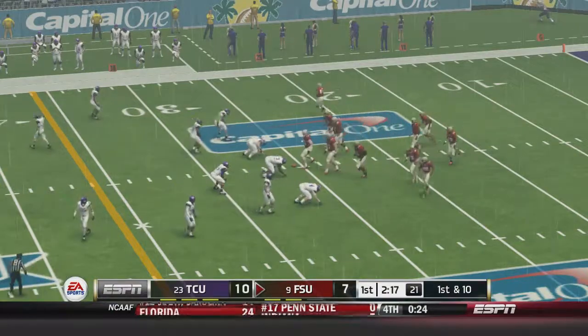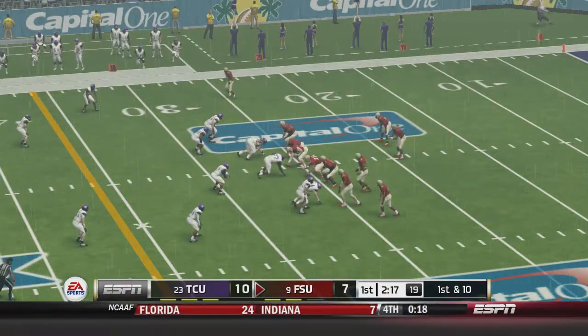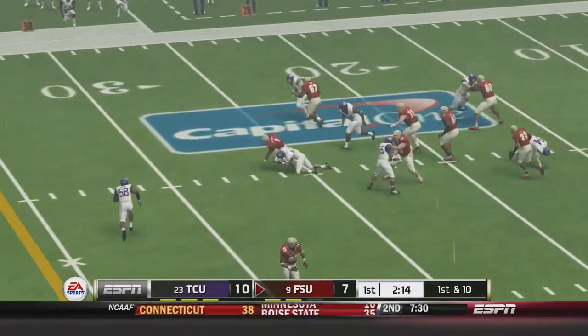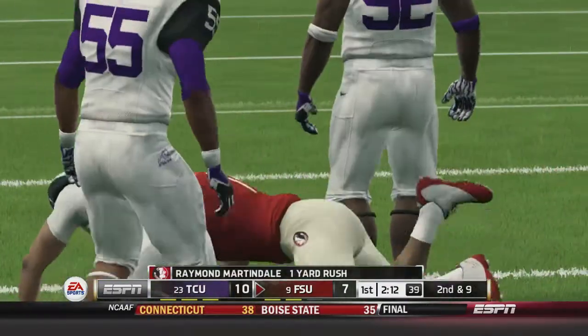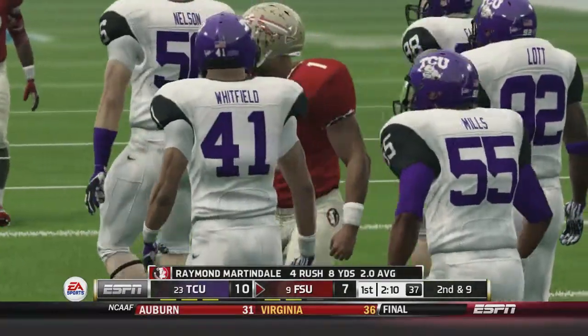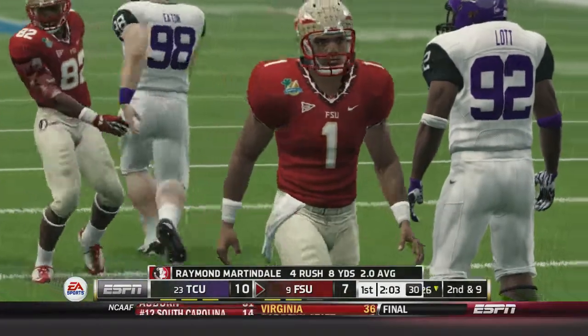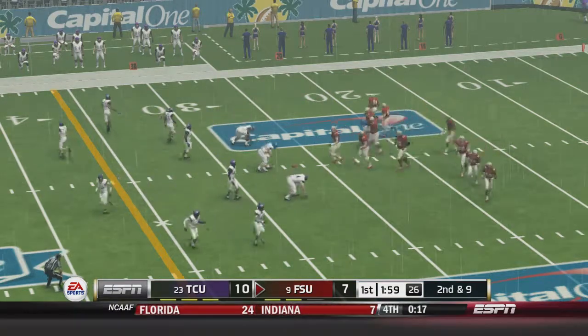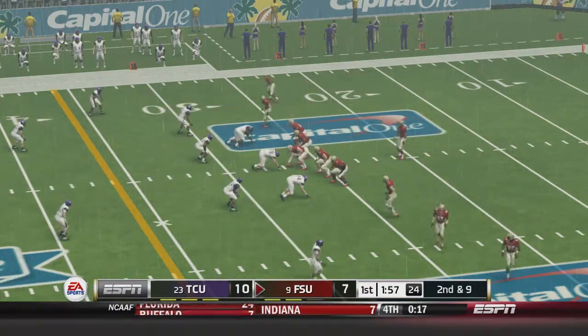Florida State takes over at their second drive. Much like their first, they're down by 3. Bunch formation to the left. Mason's going to run with the ball, and he's only going to get a yard. I don't think he allowed that play to develop at all. 2 minutes left to go in the first quarter. TCU 10, Florida State 7.